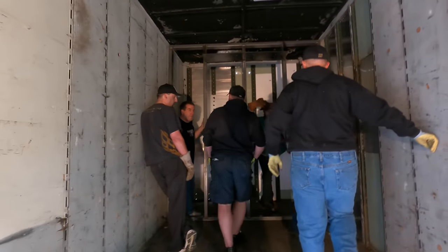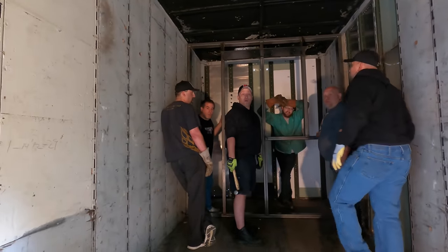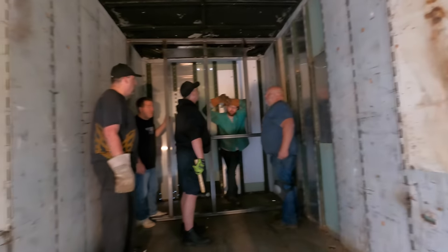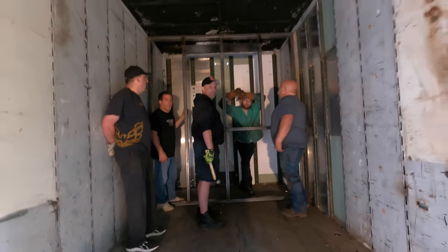You got a block of wood? I do need a bigger one, but I didn't feel like getting that. You got a block of wood? Pry bars or anything? Go get one of the 2x4s or the 4x6s that I brought.